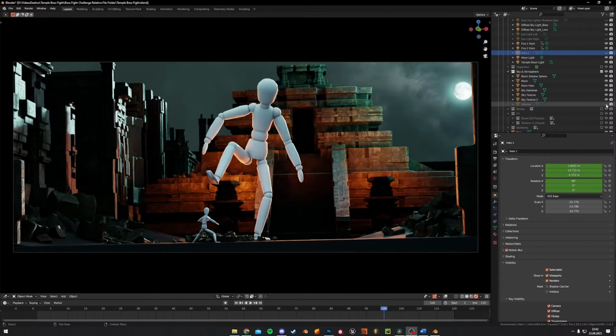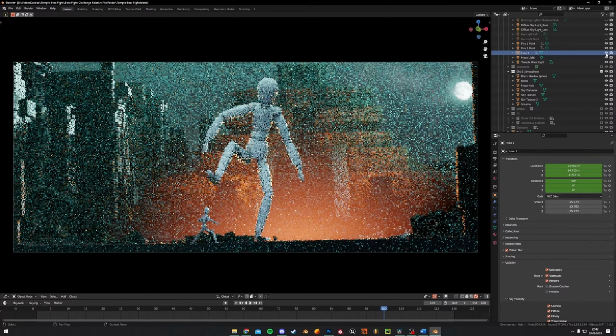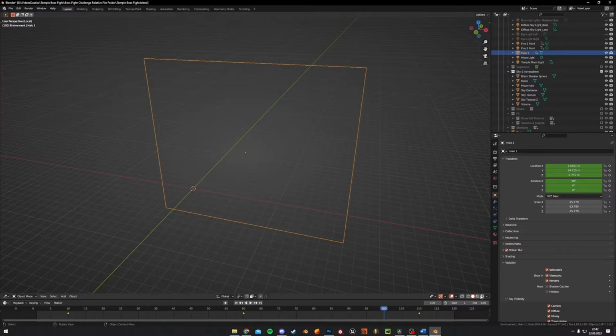Even though I added a volume to get some fog in my scene, I was missing the big orange volumetric effect I saw in the reference pictures. That's why I decided to fake it by using a circular gradient texture on a plane and scale it up until it looks like fog that gets illuminated by some orange light.